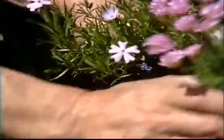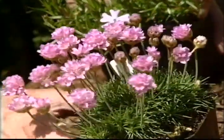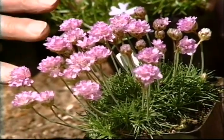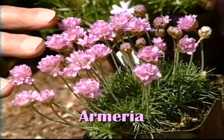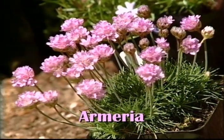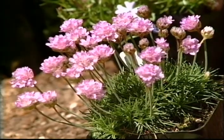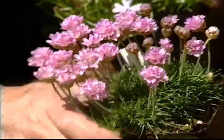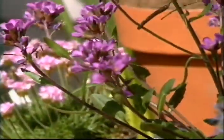Then the next thing I'm going on to is this one, and this is of course the very beautiful sea thrift, or armeria is the botanical name. And what's so nice about this is that it does well anywhere. It'll do well in salt air or near the seaside, or it'll do really well even in very hot climates. A really nice plant.